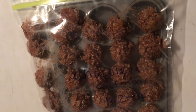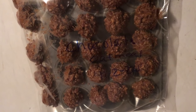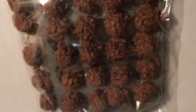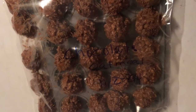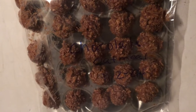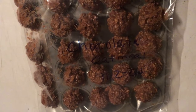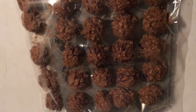While my bowl was already dirty and already had oatmeal raisin residue in it, I decided to just make another batch of another type of oatmeal cookie, and no one will even know I used the same bowl. I don't know if I'm getting lazy or smarter in my old age, but I'm prepping these, and these are double chocolate chip oatmeal.